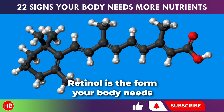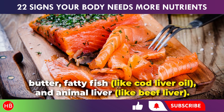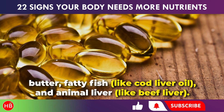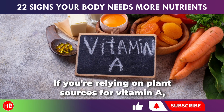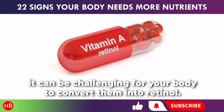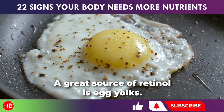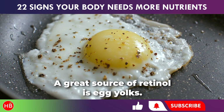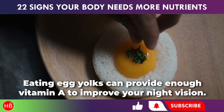Retinol is the form your body needs, and it mainly comes from animal products such as dairy, butter, fatty fish like cod liver oil, and animal liver like beef liver. If you're relying on plant sources for vitamin A, it can be challenging for your body to convert them into retinol. A great source of retinol is egg yolks. Eating egg yolks can provide enough vitamin A to improve your night vision.